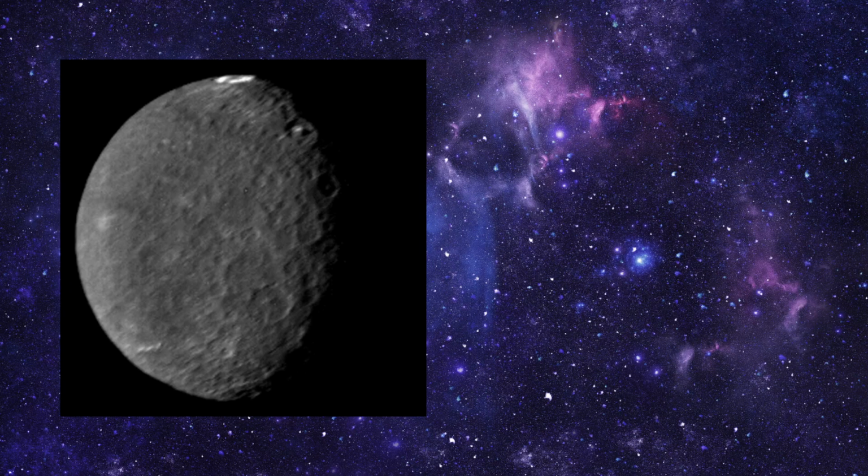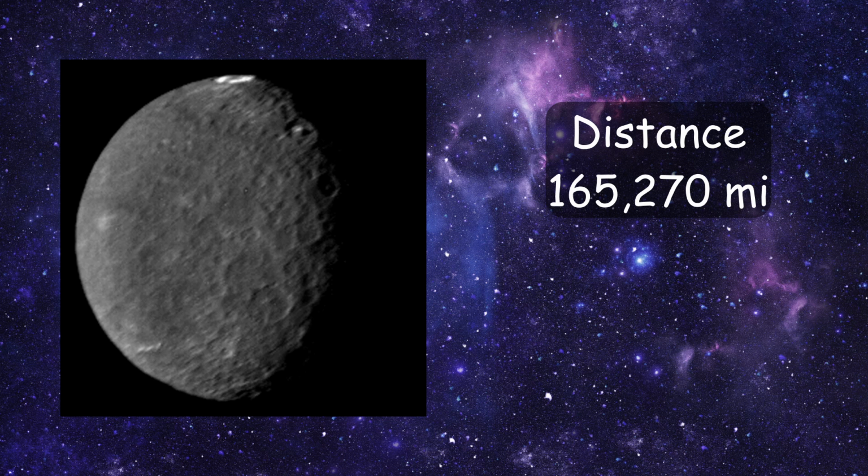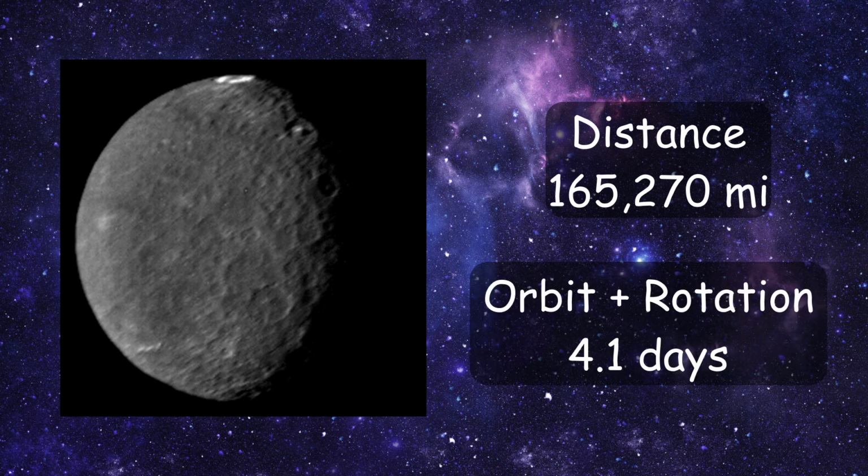Umbriel is further away than Ariel at 165,270 miles from Uranus. It orbits and rotates a little over every 4 days. It's unique from the other moons in that it lacks any evidence of past tectonic activity. It's also the darkest of the largest Uranian moons, as it reflects only 16% of the sunlight that reaches it. Exactly why its surface is so dark is a mystery.